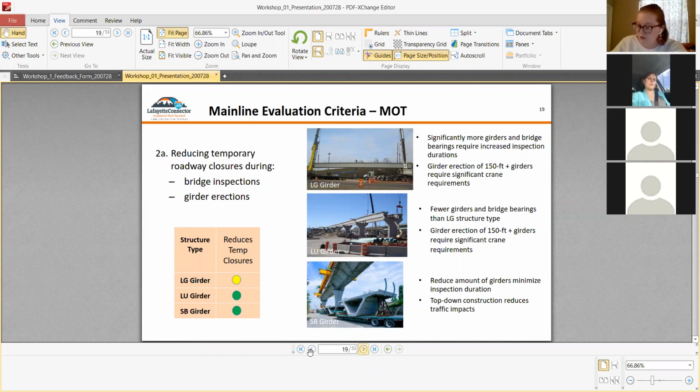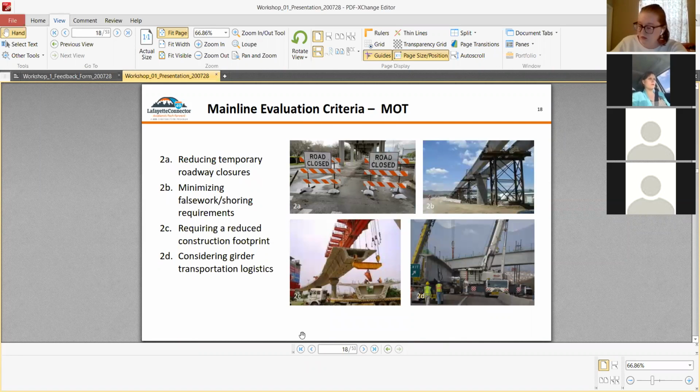So the SB has the capability of being a longer span, correct? Yes. So you essentially will open up under this bridge a lot more with the SB. We have targeted 150-foot spans because that's the minimum requirement from the Record of Decision, right? The ROD document.